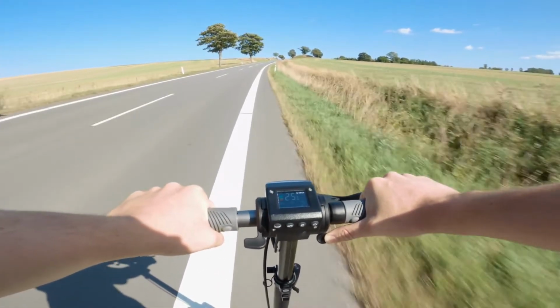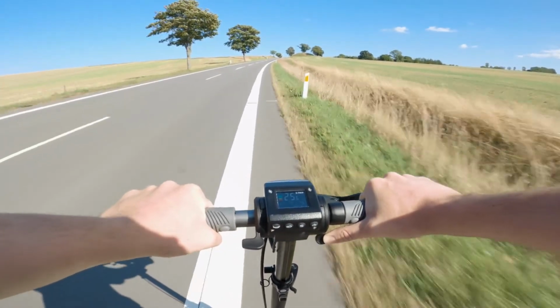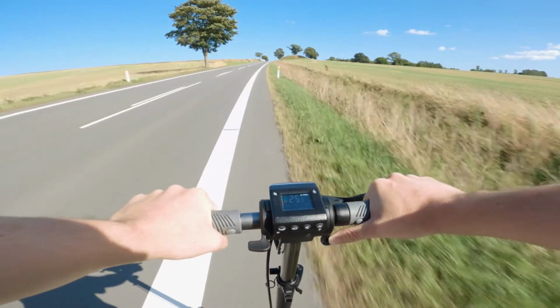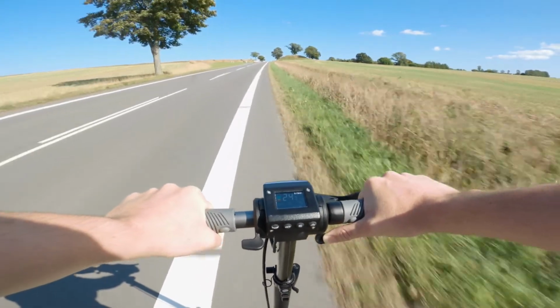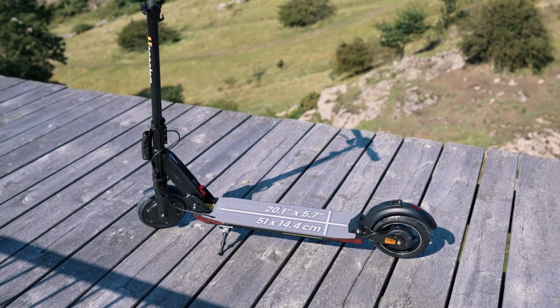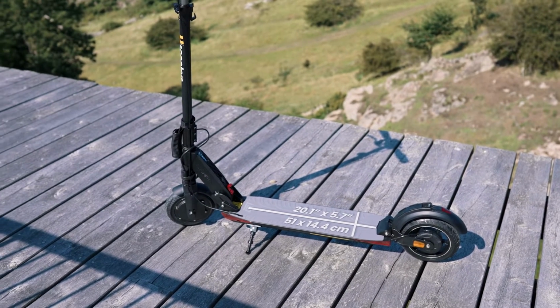Lastly, I really like how the handlebar can be locked into 2 different heights. It locks firmly into place and allows for both taller and shorter people to ride it more comfortably. The deck size is very nice as well. Even though it's not that wide, it's fairly long, so people with bigger feet will be able to stand on it comfortably as well.